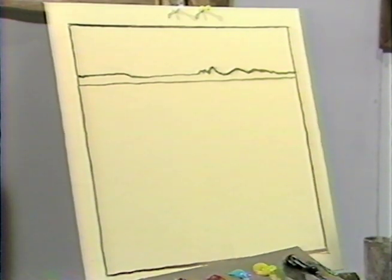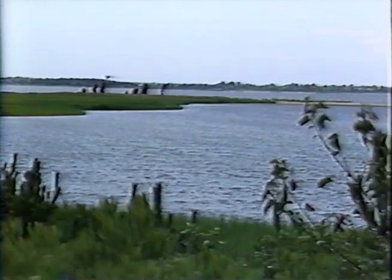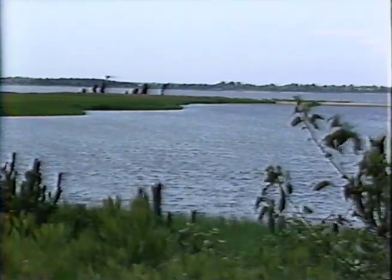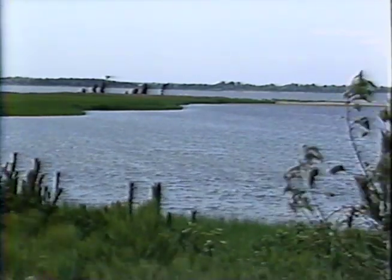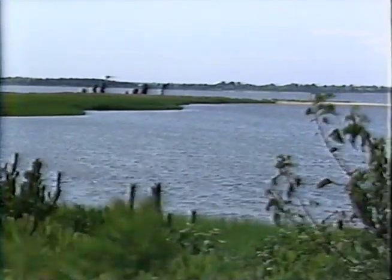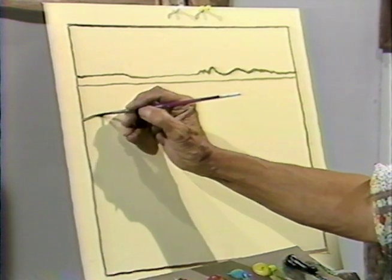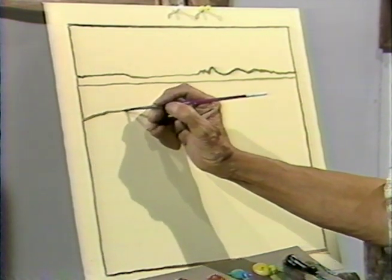Composition is important. A lot of the programs that I see do not address composition. They begin to apply paint to the canvas immediately, and composition is an unknown quantity. With me, composition is very important. It's what makes it interesting or amateurish. And if you bother to spend the money on the canvas and the paint, it had better be interesting and as little amateurism as possible.